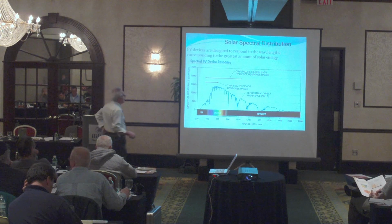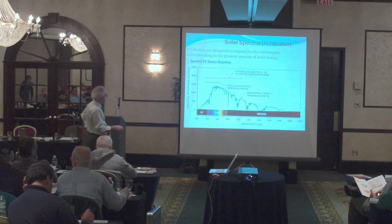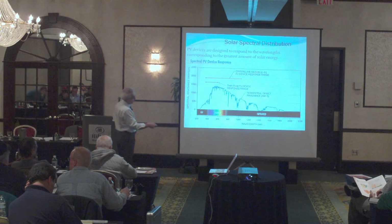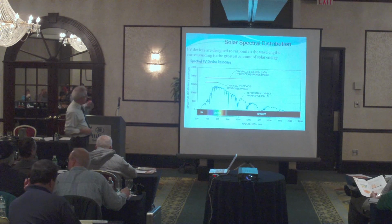Ideally, and this is for the terrestrial response over a period for an atmosphere of 1.5, which means the sun is sitting at an angle of 48 degrees and so forth.